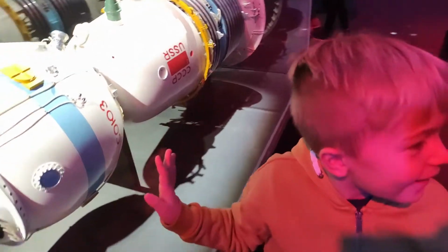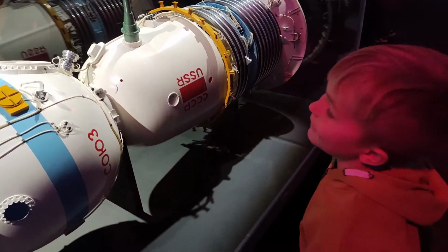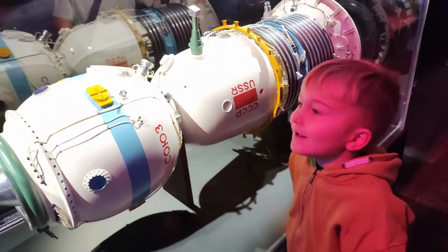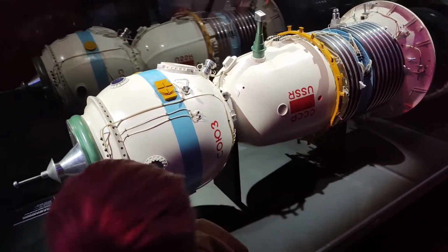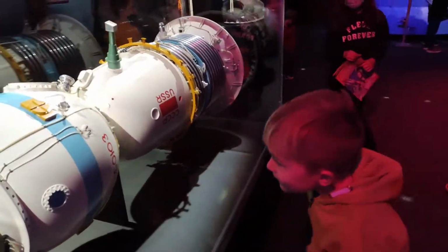What is this space vehicle? I think this one is a satellite, but it's a new one. This is Soyuz, space vehicle, Soyuz. Yes. Let's go to the next one.